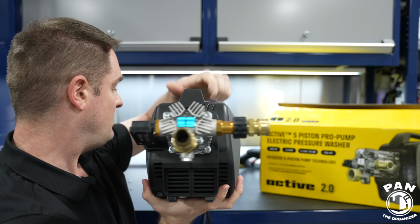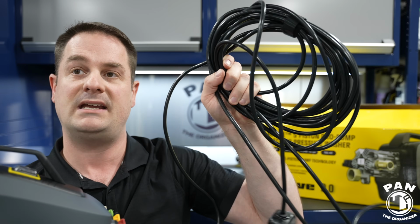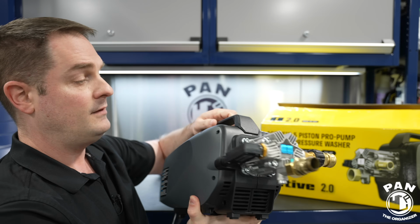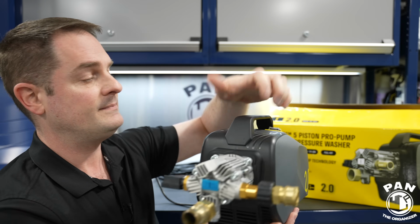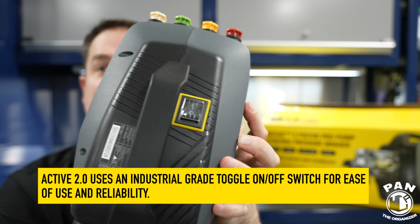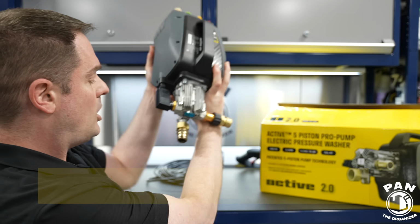The power cord that comes with it is quite lengthy. So GFI, and this is a 35-foot power cord. If you only buy the tool itself, this is the pump, so that is all you get inside it. Again, compact design, comes with the handle on top. Here you have the power on, power off switch on the side. And it has auto stop.